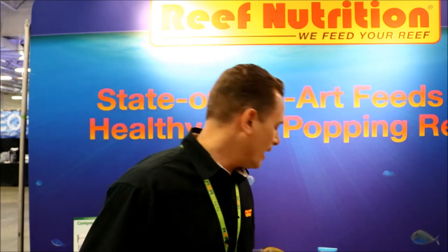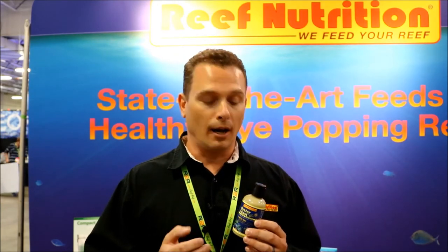Now, another product we have is Oyster-Feast. So this is oyster eggs and ovarian tissue. It's roughly in the 1 to 200 micron range, with the majority of the particle size in the lower range. This is a great product for SPS corals, LPS corals, all the way up to some of the larger invertebrates like anemones and some of the big bivalves.